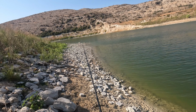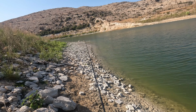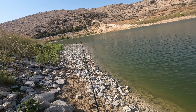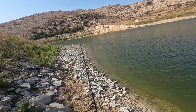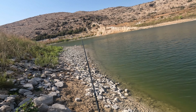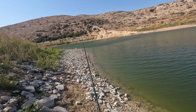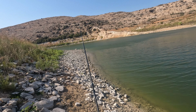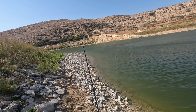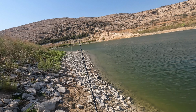Oh, come on, baby. I'll know if he's sucked it in because I'm sure he'll feel the hook and he'll scarper. Come on, baby, come on. Oh, I think he's gone. I wonder if you can see that on the camera or not. Oh, this is such an exciting way to fish.